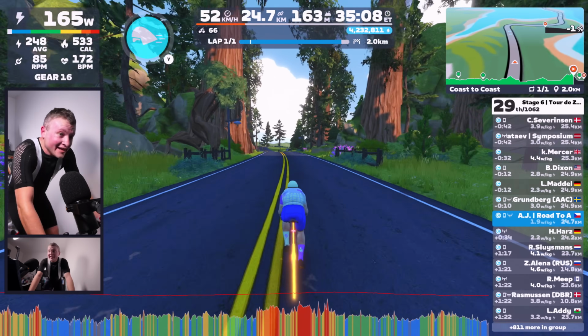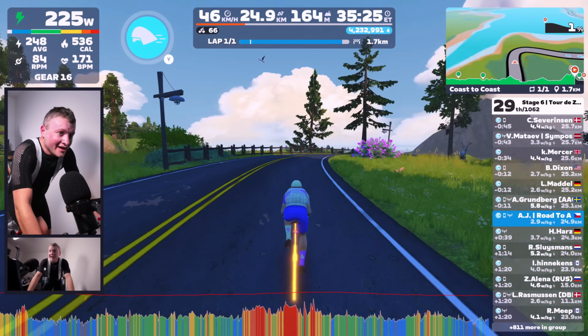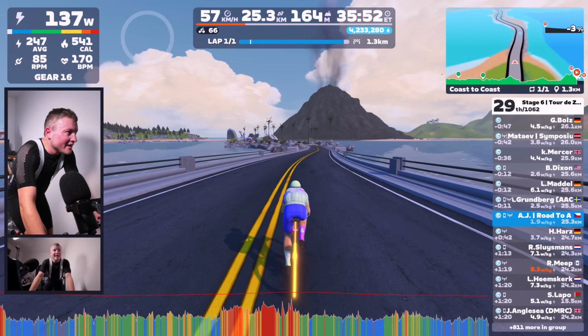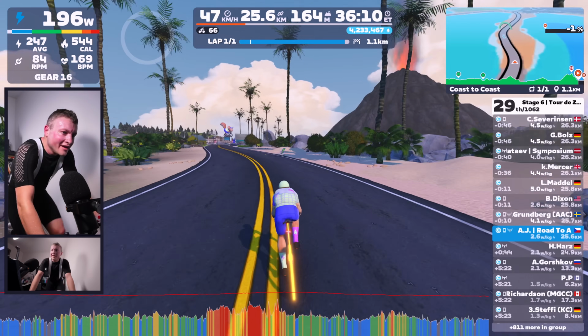I wouldn't actually recommend you go below 30%, because if you go too low, you won't get the elevation feedback when you are riding. Which means that when you start climbing, you might actually get left in the dust by the group because you won't react as fast.